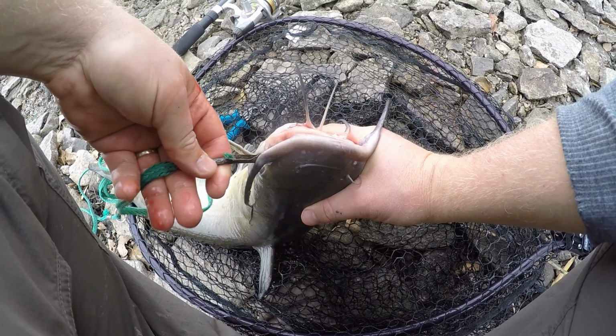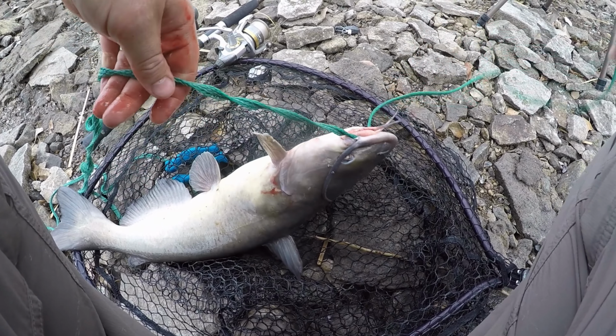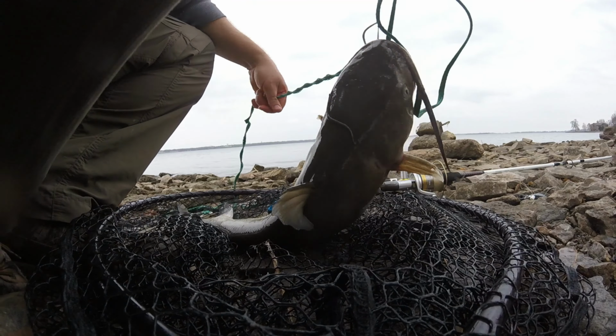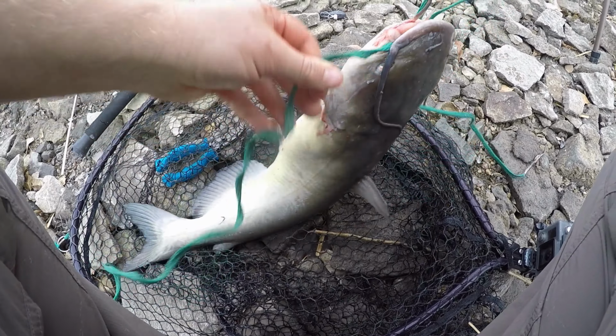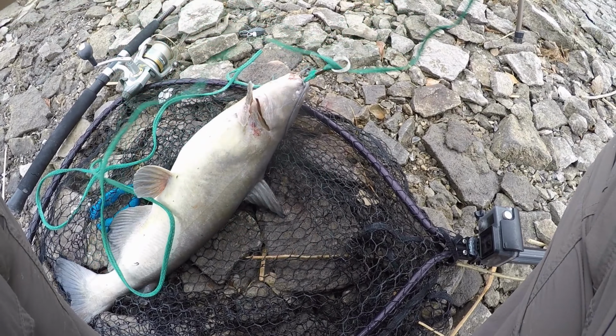I know I've said it before, but I'll say it again. I like to give them a lip piercing rather than run it through the gills if there's a potential that I might release this fish. And since this is the only keeper fish that I've got in my possession right now, I am going to do a lip piercing, because if I don't catch any more fish, I may end up releasing this fish at the end of the day. We'll see. The reasoning is because I just generally don't like to deal with the mess involved in cleaning fish for just one fish.